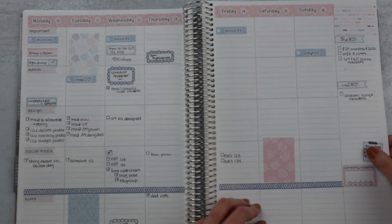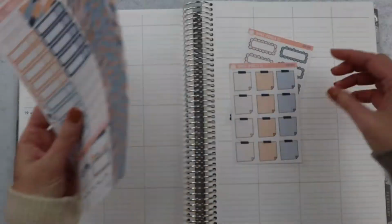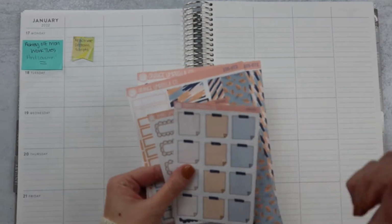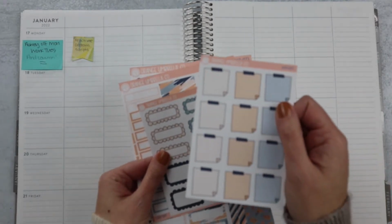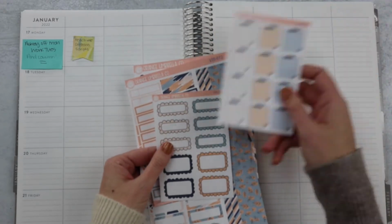So I track my social stats here with that for OUC. So I'm gonna just keep these in a drawer and hopefully I won't need to pull a whole sheet for a single sticker every single week. I'll be able to start using ones from other kits that have similar colors.